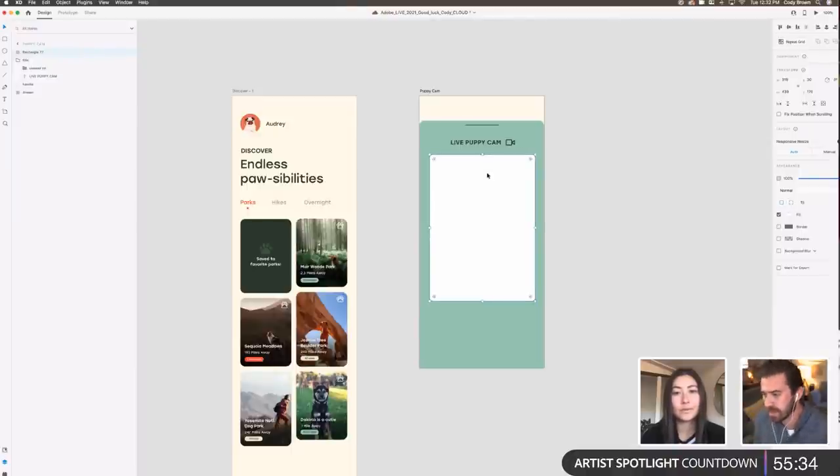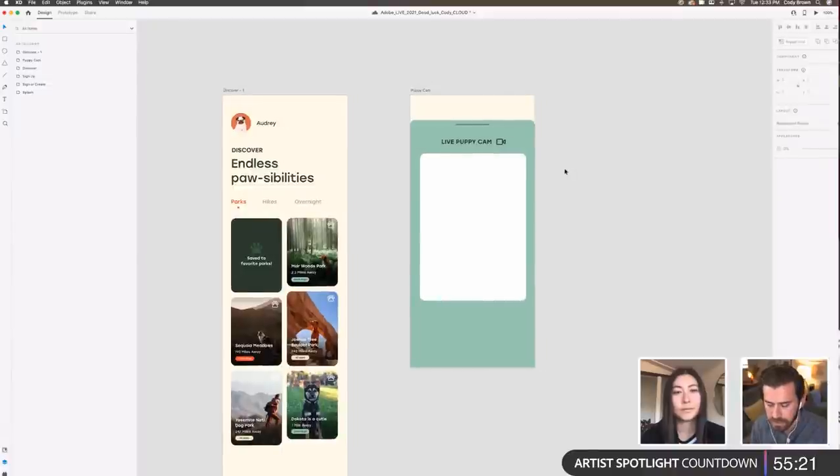Definitely, it's good to get another designer's eye on things like this, so that there's definitely gonna be moments where you forgot about something or you didn't consider maybe something could be designed a little bit better. So having the ability to iterate on your design is very important in my opinion.